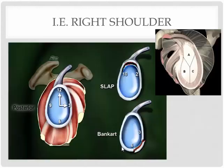This concept might come in handy if you are to look at somebody's labrum as a clock. Some people might say, okay, SLAP lesion, anything from 10 o'clock to 2 o'clock, we call that a SLAP lesion. Bankart is typically from 3 o'clock to 6. If we're looking at the left glenoid, it's going to be from 9 to 6. Posterior tear is typically from 6 to 9 or 6 to 10-ish. If it's helpful for you to remember these numbers, you can certainly use them.